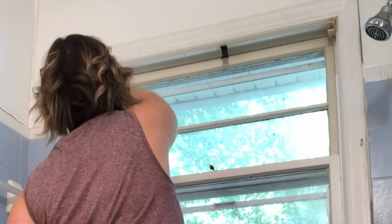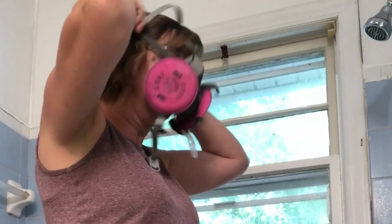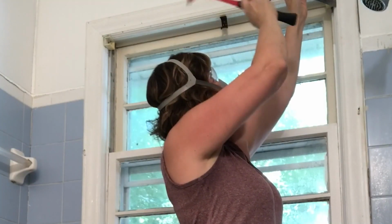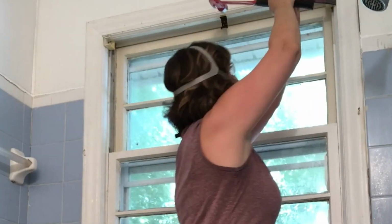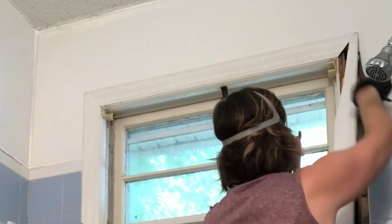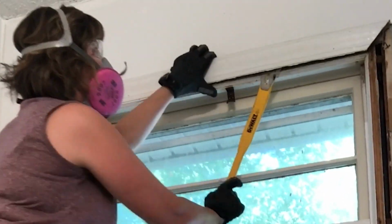Gotta just take the trim off of this window because I want to measure what my rough opening is. I can guesstimate, but I'd rather be accurate since the exterior is brick and I don't want to have to chisel brick. I'm spraying the trim with water to prevent any dust from becoming airborne if there's lead paint present. Once I get the interior casing off, I can measure the original rough opening to order my new waterproof vinyl window. And I can't wait because a wood window has no business inside the shower.